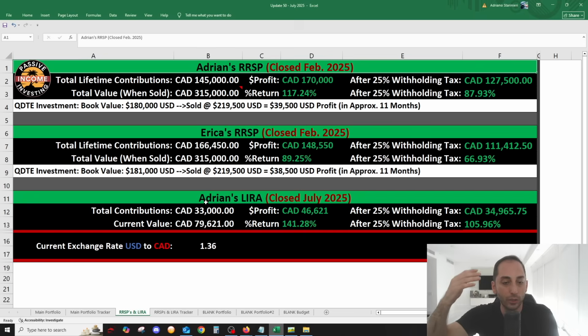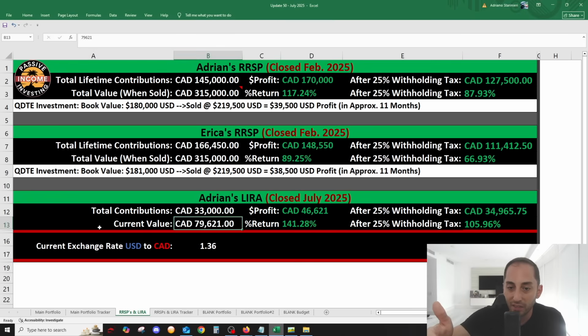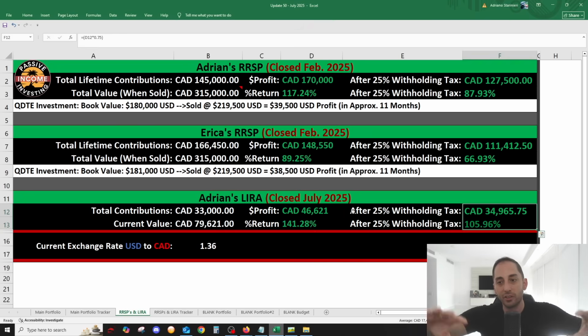Total contributions to the LIRA, in case you're curious, just like the RRSPs, are right here. I had invested $33,000 in the LIRA. The value ended up being $79,000. Here is the profit and the return, and this is after the 25% withholding tax. So all in all, green across the board.